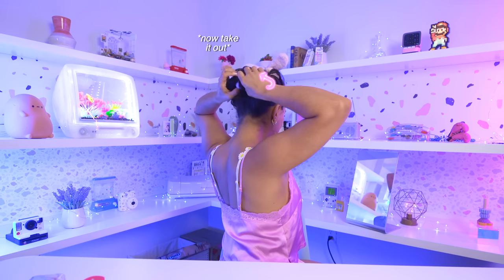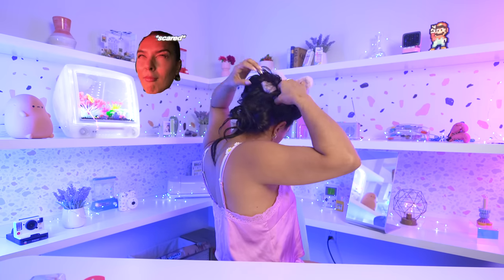I've been sleeping with this since last night, and I will say it fell off this morning. I didn't even know what to do with it, but I had to re-put it in my hair. I even decorated it with one of these little gadgets that we've tested out in another video. So how do you take this off? I'm gonna remove these little beads. I just tucked this in. I'm scared that I wasted my entire night sleeping uncomfortably.